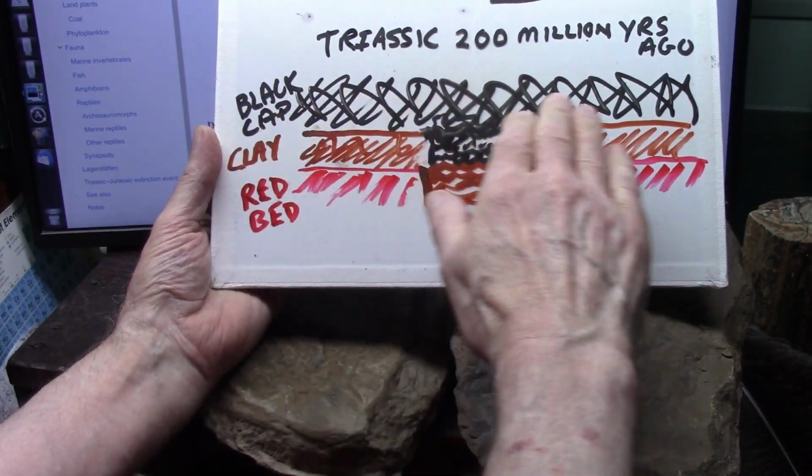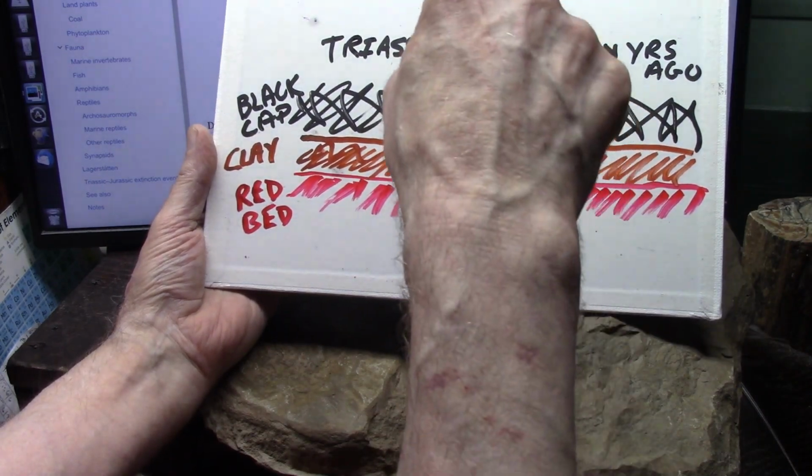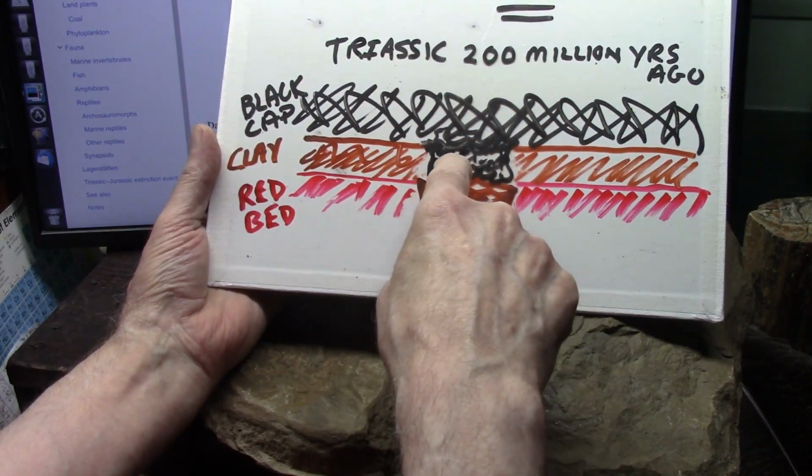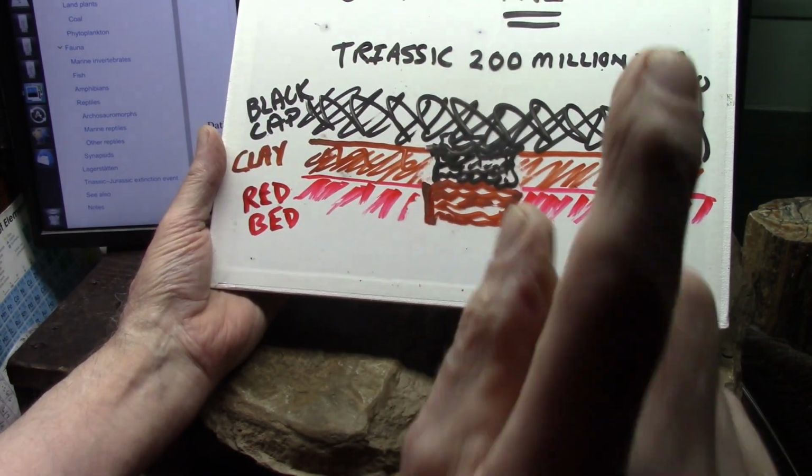This guy, there was no black cap on here now. Well, the guy comes running. He's running like crazy to get away. He goes bloop, and he pushes down. He pushes this layer, which was brown, down to here. So now he just keeps on going.